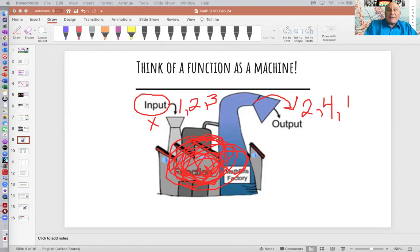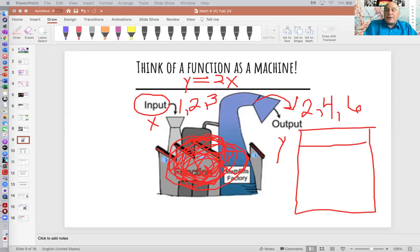If I was to say, what is the rule? Your answer would be, oh, you multiply each input by 2. So that means each output Y equals 2 times each input. And then you can also represent it with a table. You guys are already familiar with tables from our unit on systems, but now we're just giving new names to the values in the table. The X's are all the inputs, the Y's are all the outputs, and then the rule is, what do you do with the inputs to create the outputs?